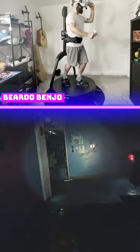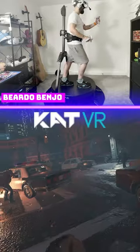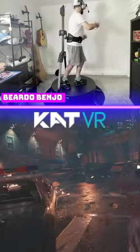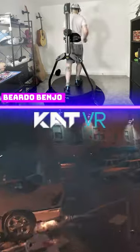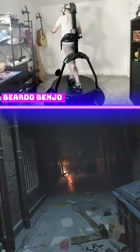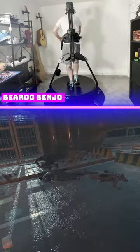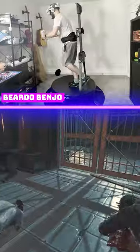Zombies! I hate zombies! This is the Catwalk C2 Core, the cheapest VR treadmill that Cat VR have made to date, and a device that lets you physically walk through your favourite VR games. It even works with modded VR experiences like Resident Evil 2. Go this way. Holy crap.